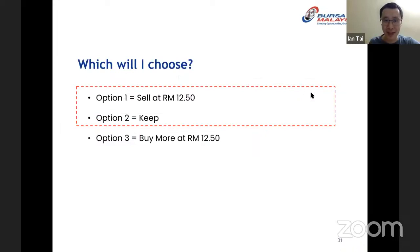But the thing is that what I will do is that I will either keep it or I may actually sell it at 12 ringgit and 50 cents. So these are the two options that I may actually be more keen to go with as compared to option 3, which is to buy more at 12 ringgit and 50 cents. All right, so that's actually my way of looking at things.